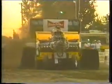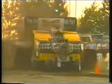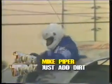The extra few feet I needed, if I could just got it straightened out, we could take it right out the gate. There you get a look coming right at you with the Levi Garrett pull, and you can see how close he was to getting a full pull. Right now, he's the leader, but there are more to come, including Mike Piper and Just Add Dirt.